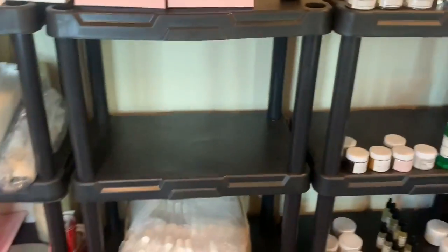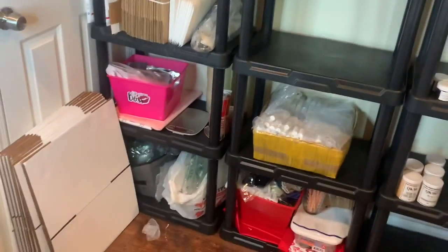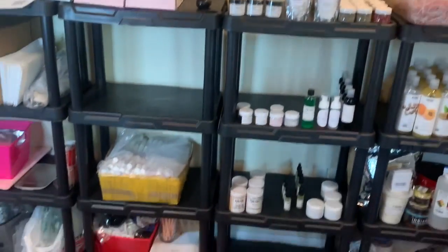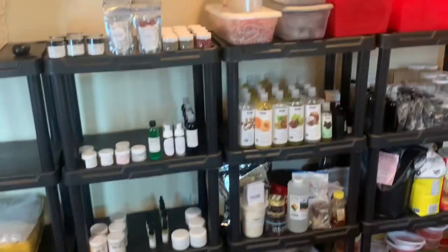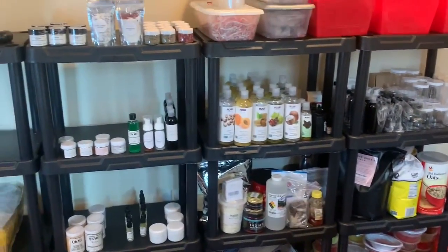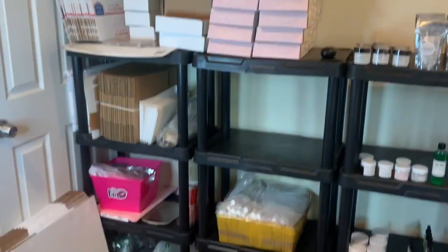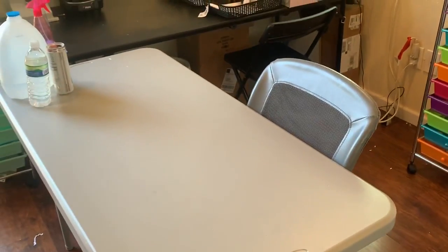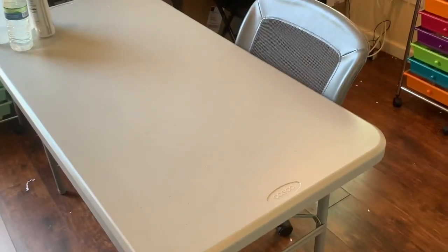So yeah, let me give you an overview of how the whole wall looks. I love this wall. It's my favorite part of this room. So yeah, that's that. We have this table where most of the time we use to pack orders.